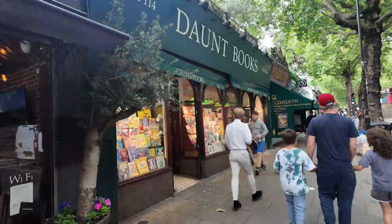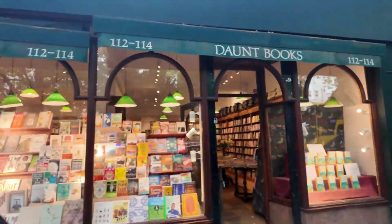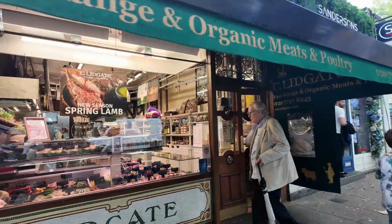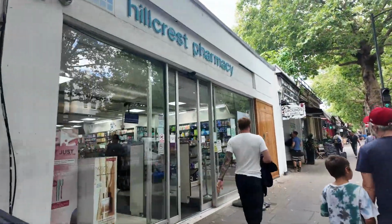Here we have Daunt Books. It's a really lovely little bookshop. And the butchers. Pharmacy.